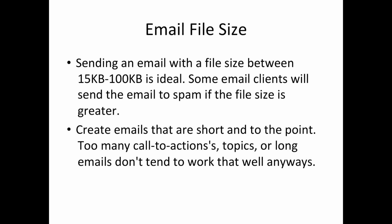Create emails that are short and to the point. Too many calls to action, topics, or long emails don't tend to work that well anyway. The bigger your email is, the more images, the more scrolling that you have, the file size is going to automatically increase. So ensure that you've got that clean and clear call to action. What am I doing? Why am I here? Why did I send this email?